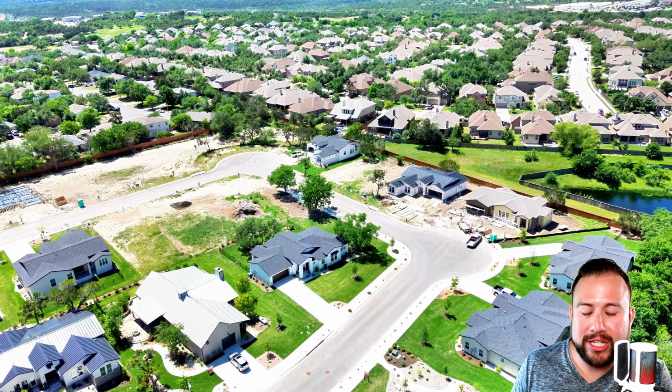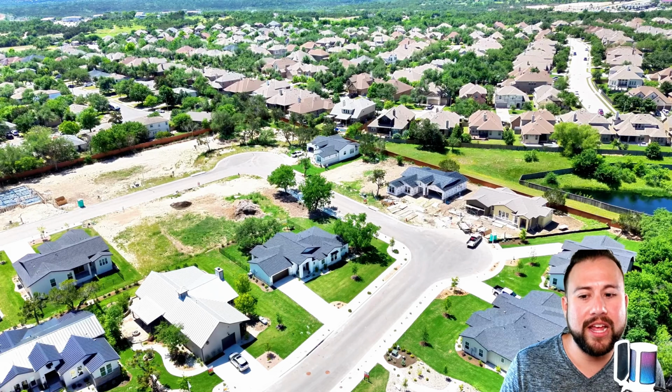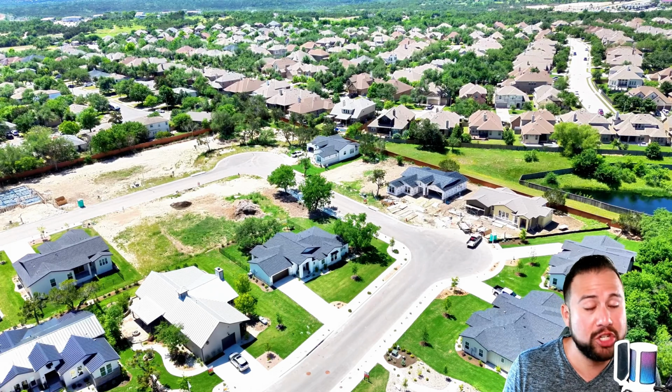And because it's only a 10-acre community, and how spaced out these homes are, right? 0.2 acres lot size for the most part. There's not that much construction left before they're done, right? And you could see they don't have that many lots left before they're completely done, and then construction's done, right?